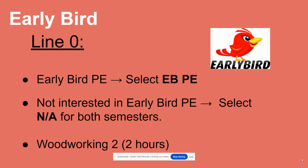Okay, so we'll go through this line by line, so please follow along. Line 0 is for early bird. If you would like to take early bird PE, please select that for one or both semesters. The class starts at 6:55 a.m. and remember that the school does not provide transportation, so you would need to coordinate a ride to school.